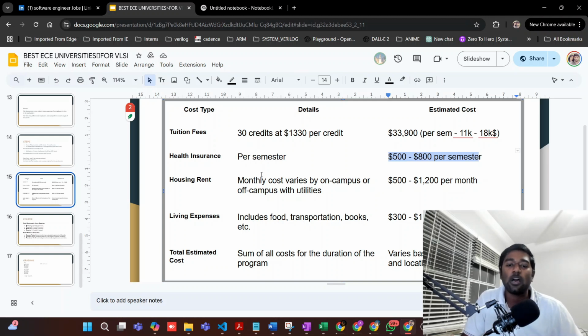And the next thing is housing and housing rent. Most Indian students won't take on-campus housing. They always prefer off-campus housing, because off-campus housing is cheaper. And apart from that, we will share, like two persons will stay in one room. So say in a 3-bedroom apartment, probably 6 people will stay there. This depends on the place.